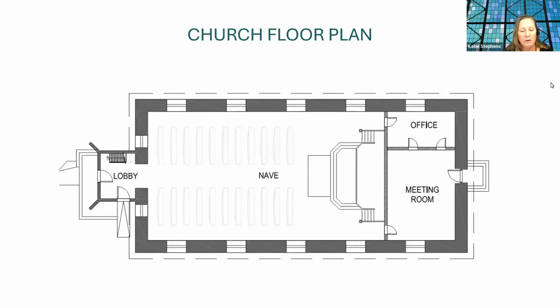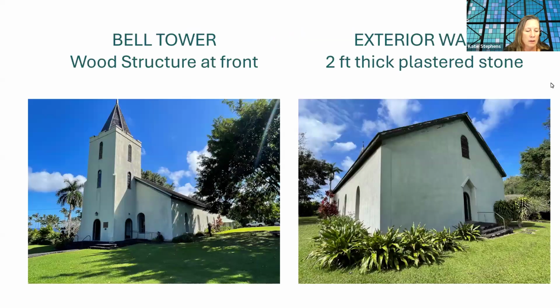So the building is rectangular in plan with stone exterior walls, which are about 2 feet thick. Inside is the nave area, an office and vestry, and a meeting room with a counter and sink. At the north or front end of the nave is an outset square bell tower addition, which serves as the main entry into the church.